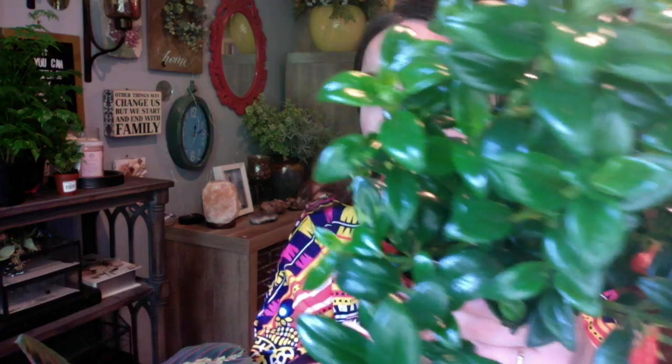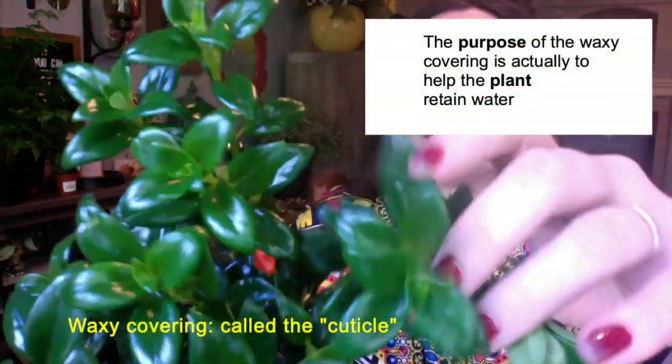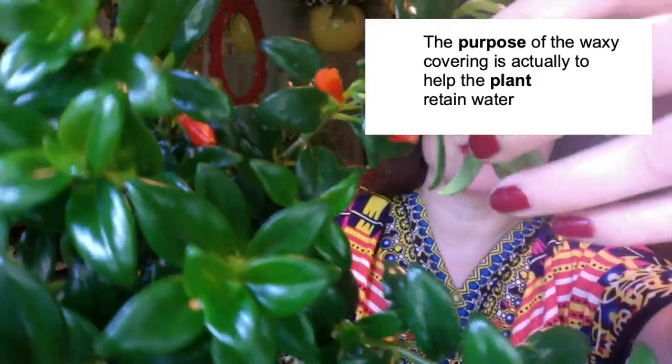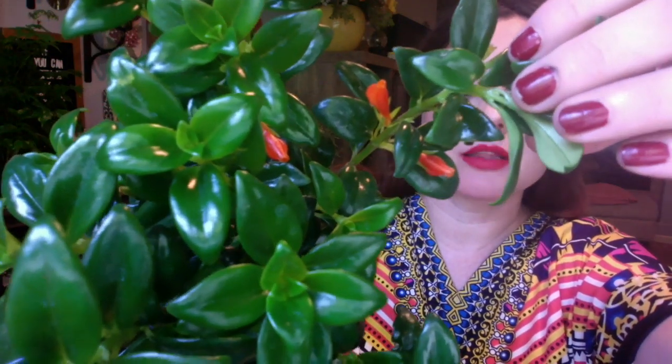The next one is my goldfish plant. Now, this one I bought for like $5.99, which I think was a great deal. The leaves are kind of waxy, and I believe that helps protect it from the sun. And like I said, guys, my nails are all dirty from the plants, but you can see the little orange flowering there.